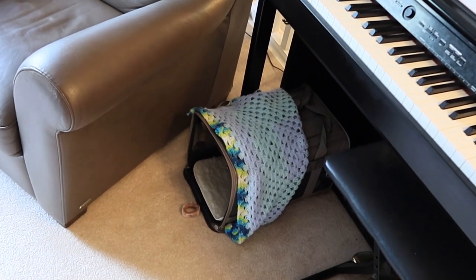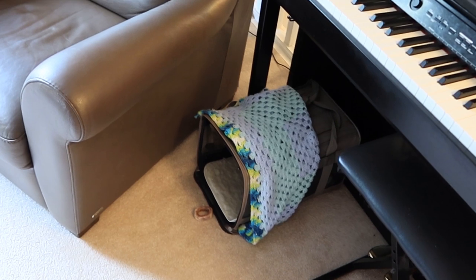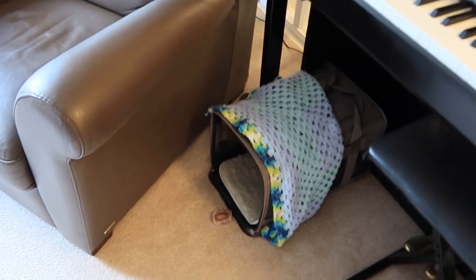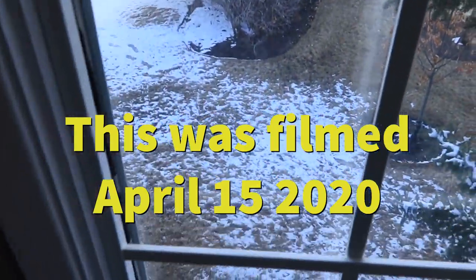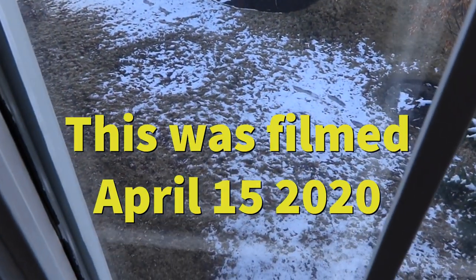There's a little sitting area we have upstairs. Buddy's little carrying case when we travel with him or on a flight. He likes to just hang out in there when I'm working. It's a nice chair to look outside. And because it's Canada, it's still covered in snow. It's the middle of April.